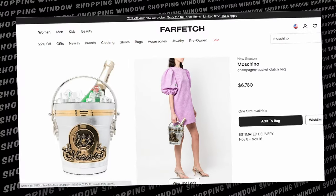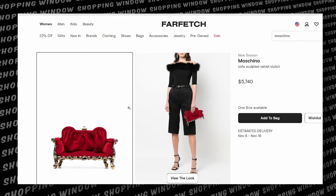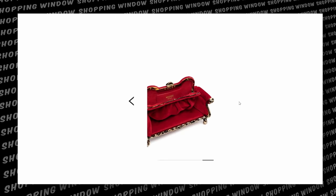I don't think that accessories should be gender divided, but I don't think I actually know any male person who would wear a bag like that. They could be missing. It's a champagne bucket clutch bag. Just carry a bucket around. It's a sofa. Oh my god. Where do the things go? This part is the bag. Oh yes. Well, at least your cell phone would fit in here.